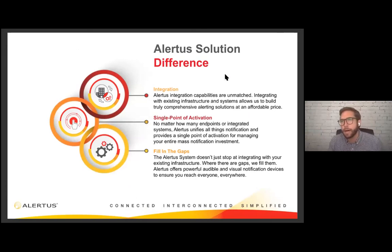You've got a motion sensor that comes on after hours to let you know, hey, is somebody trolling around the warehouse? Do we have a potential theft situation that we need to deal with, that we need to get police involved with? All of these things, giving you that single point of activation, whether it be manual or automated, really critical. And then, as I mentioned before, filling in the gaps. Any gaps that may exist, we want to provide you with the tools to give you 100% saturation in and around your environment, all of your facilities around the globe.